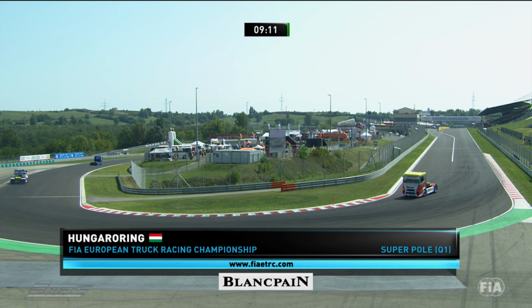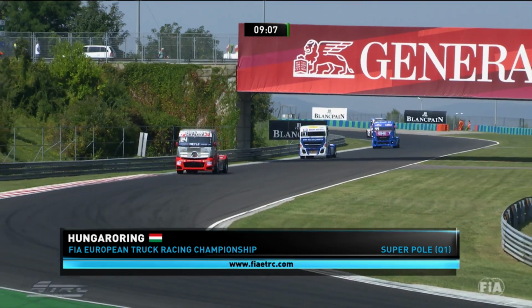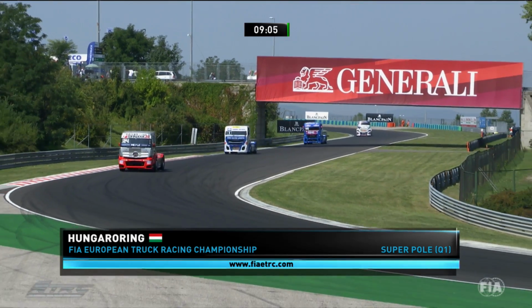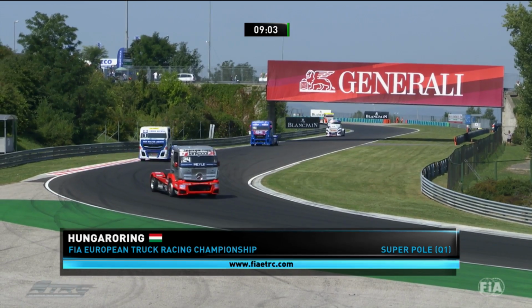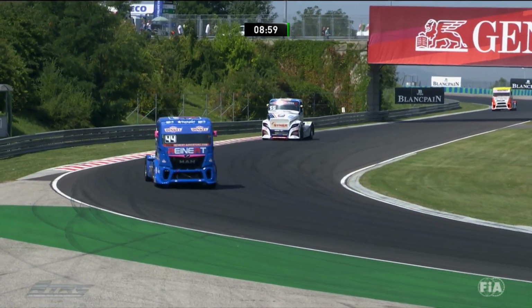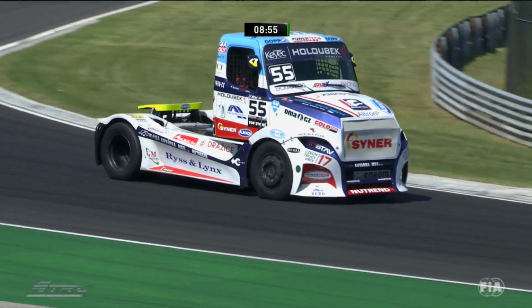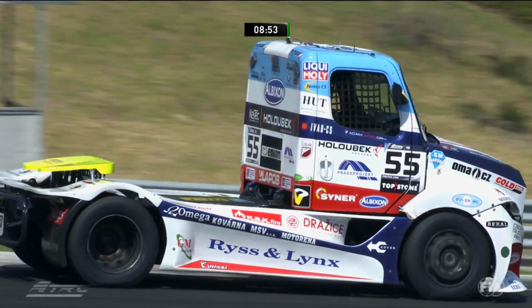44, the third truck, Stephanie Hahn. So he'll be running in number order. The order in which they finish that practice session is the order in which they're going out. Into turn 2, there's truck 44. Haven't seen so much of that one, which is Stephanie Hahn.